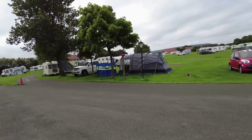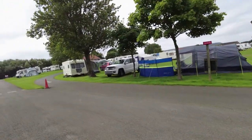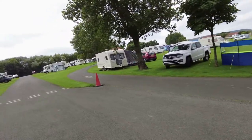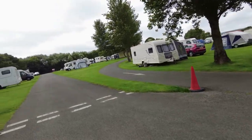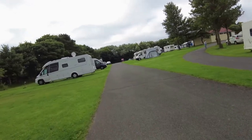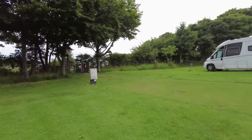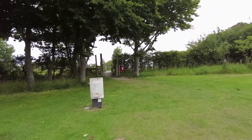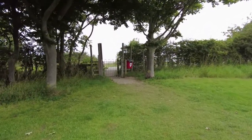Spread out, a big site, very big site. Some are a lot nearer to each other than others, but they are measured. Here we are, number 27, pit 27. And this is the way to go through the gate, across the road. The path takes you down to the Cleveland Walk.